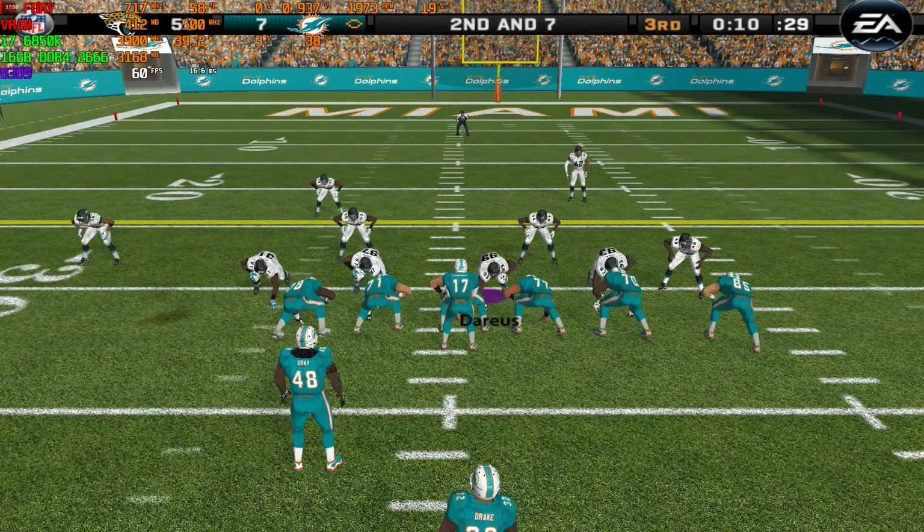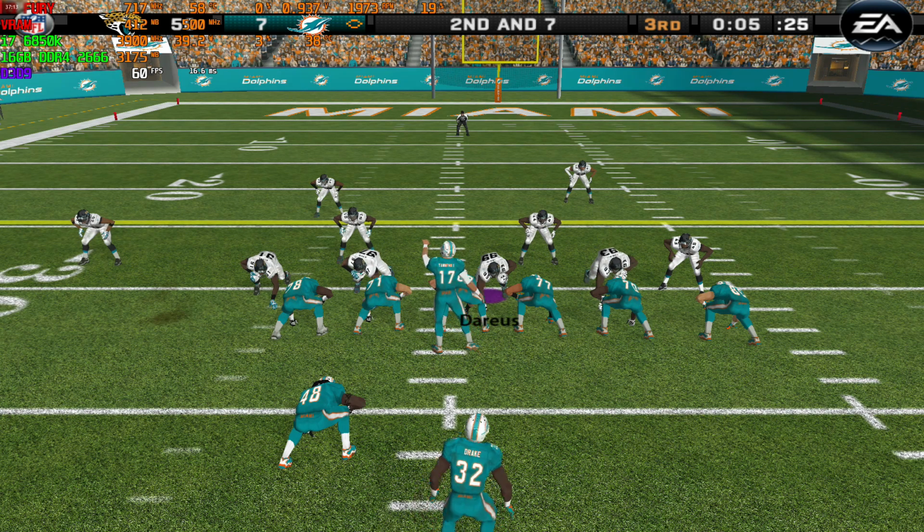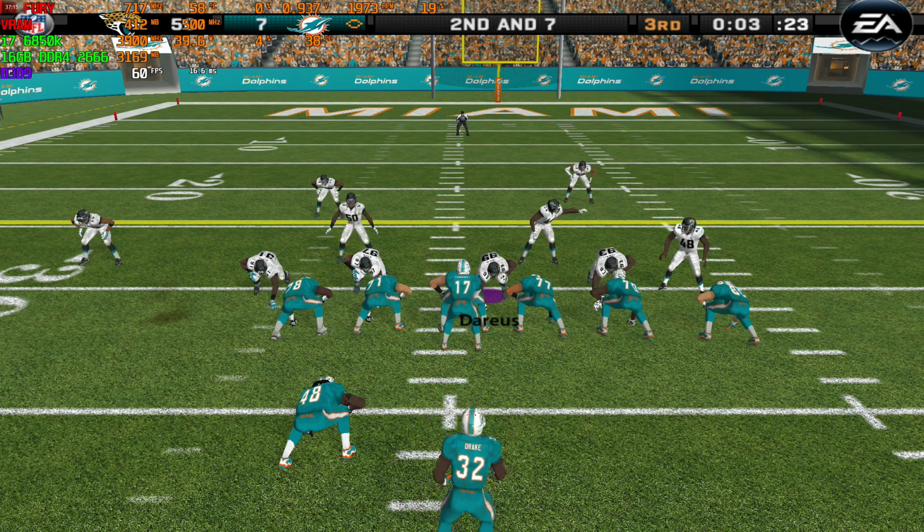Are we? What screen? Deuce it. Jacksonville lines right, up in a 4-3. Hold the look. Need a hammer, not the nail. Here I come. Bring it up. We got to believe it.